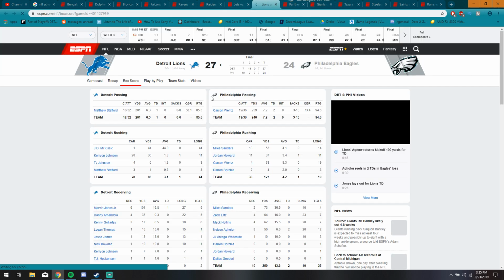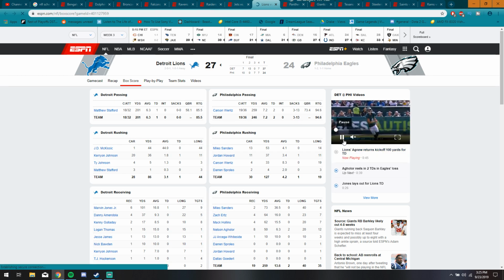The next game here, once it loads, we have the Detroit Lions up against the Philadelphia Eagles, and the Detroit Lions ended up prevailing in typical Lions fashion, somehow winning the game. Matt Stafford, 18 of 32 for 201 yards and a touchdown. Okay game from him. Carson Wentz, 19 of 36, 259 yards, 2 touchdowns.